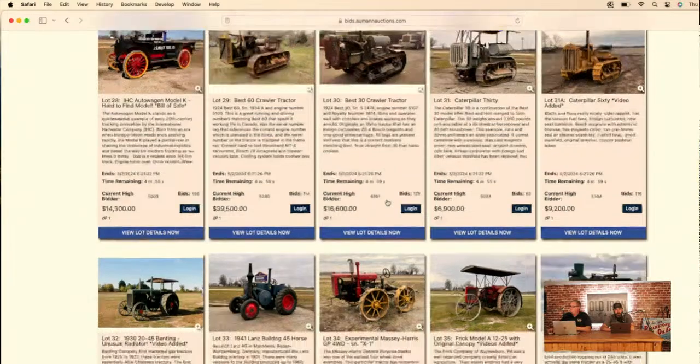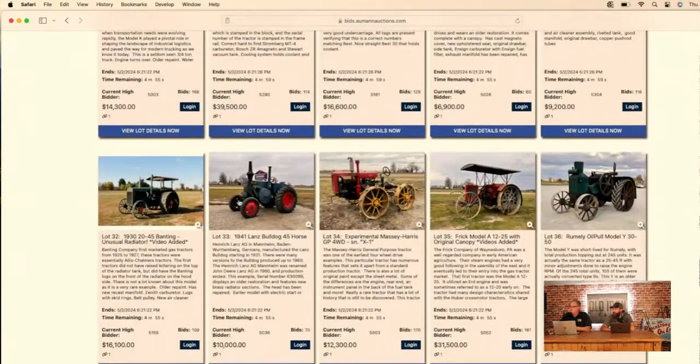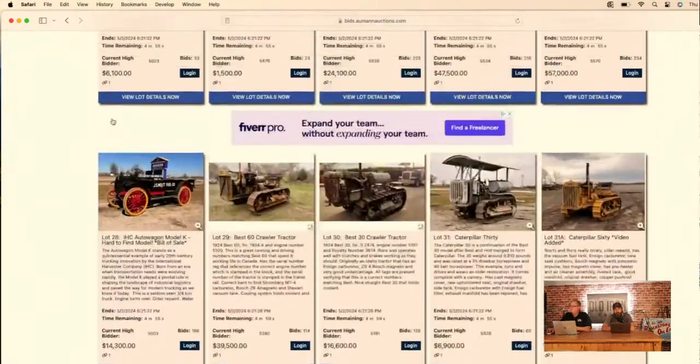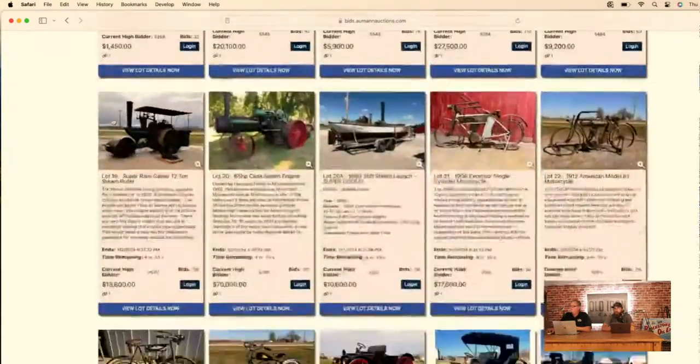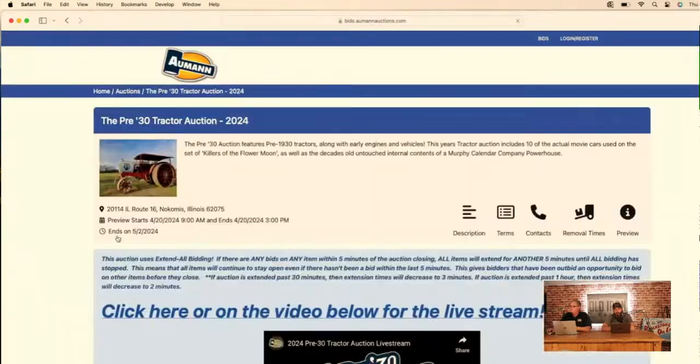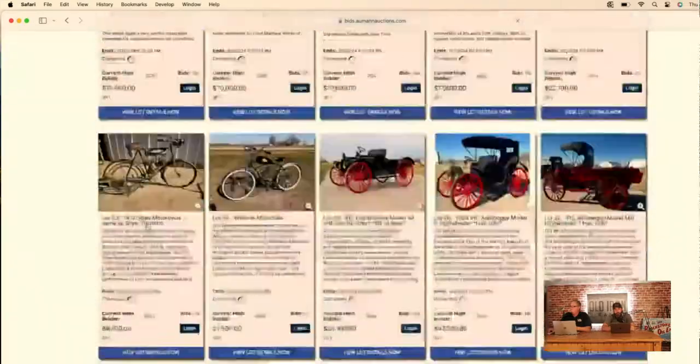Let's see next. The Banting. Oh, yeah. Now that's a cool one. One that you just never ever see, just because that is about the same as a Greyhound, same tractor, but you'll notice on the radiator that it has cast in the Banting Tractor Company. Really a neat tractor.